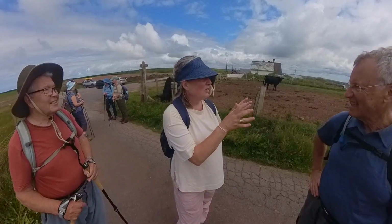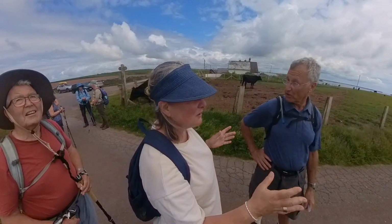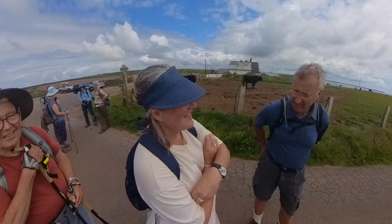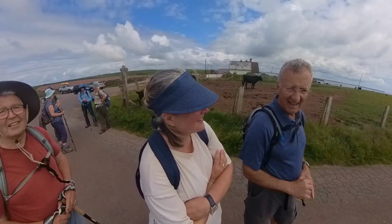These are both lighthouses. One supersedes the other. The big one is now redundant, and it's actually a holiday home. Actually, a private home? It's currently for sale, if you fancy. You can see the side actually, because that's the sales side. So you could do that up and have the most amazing view by the looks of it.